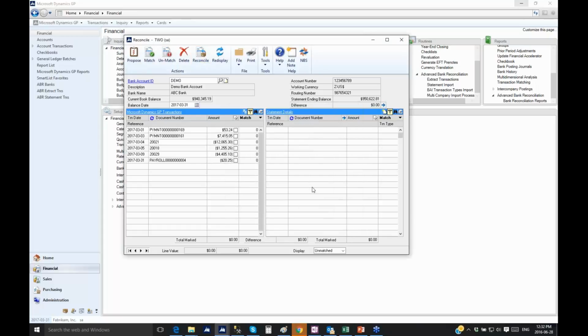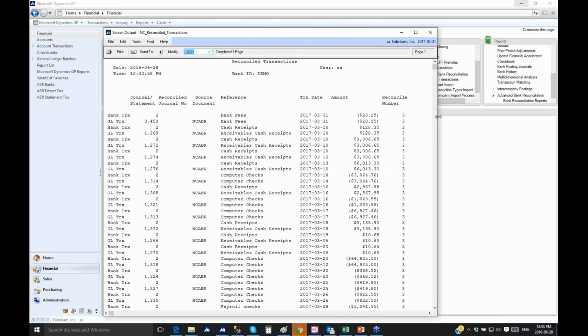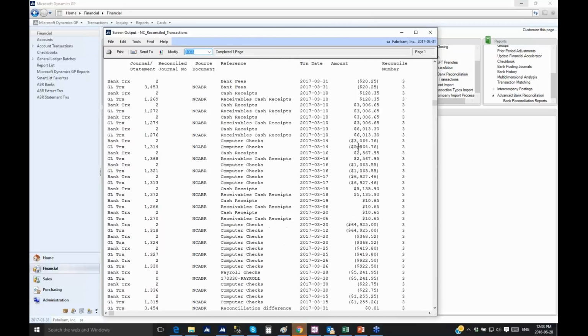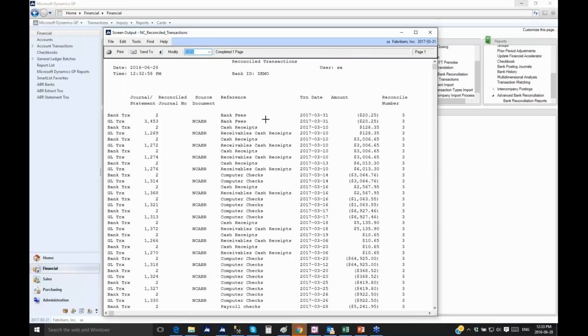And we're going to look at a couple of reports to give you an idea of the reporting and inquiry capabilities of our software. Upon reconciling, you're always going to get your reconciled transaction report. That's just a bit of an audit trail, and these reports can all be reprinted at any point in time. This is an audit trail of what item was matched to what item on the GL side and the bank side, walking you through all the transactions that have been matched together.